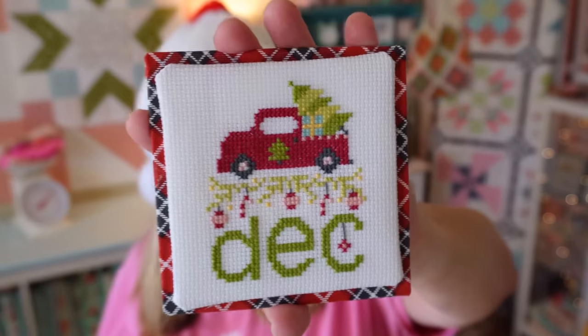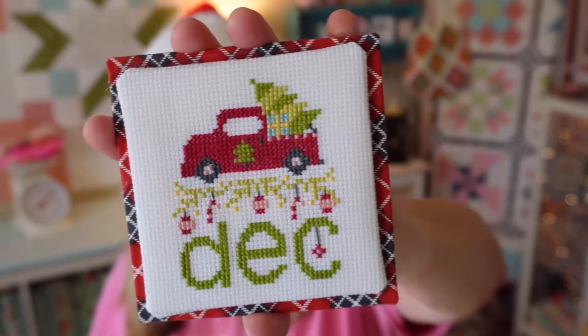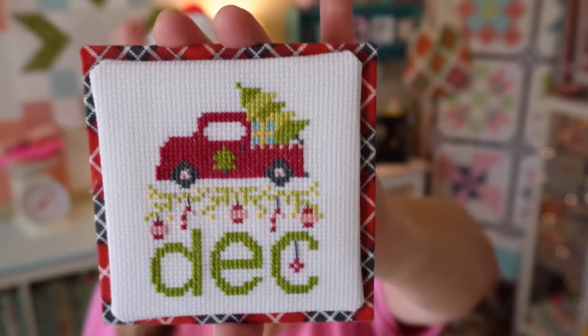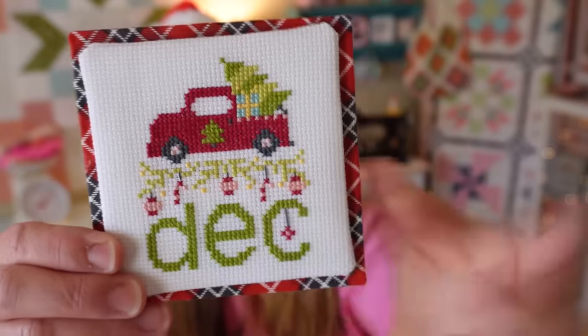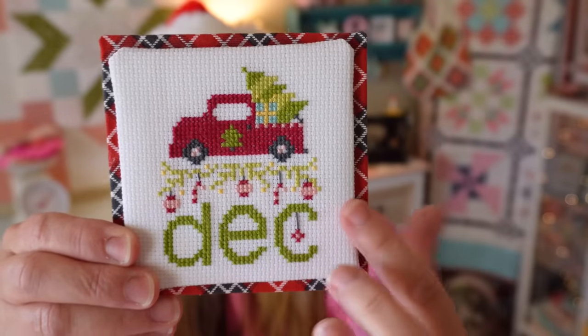So if you have it in you, or if you're remembering, do the red last. I think you'll agree with me. It made the cross stitch so much more fun. And then if you're curious, here is the December Stitchy truck from last year. We've got our cute little truck there and an adorable tree hanging out in the back. We've got a little tree on the side of the truck, and then some fun little ornaments here as well.